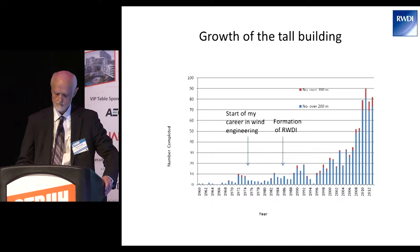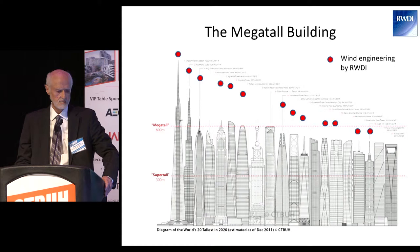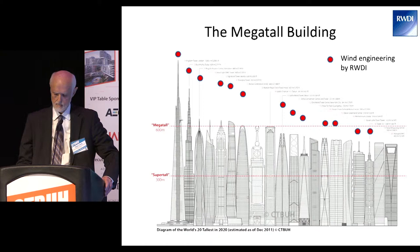And we've been lucky enough to be involved in at least 13 out of the top 20 tallest buildings in one way or the other. Well, all the ones with red dots are ones that we've tested in our wind tunnels. I believe we also were involved on the Merdeka Tower as a kind of extra consultant, but we didn't do any testing.